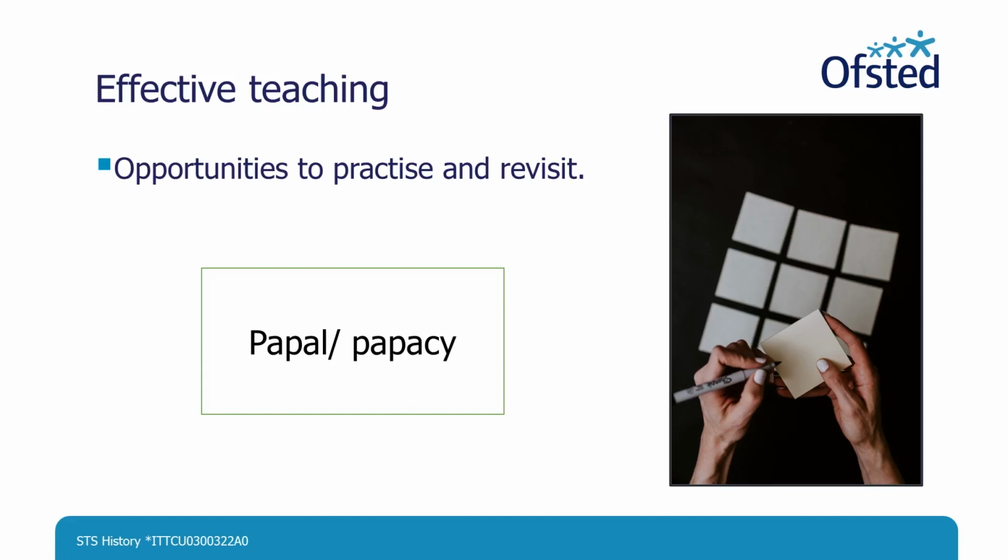Or a new topic might require pupils to be very fluent with a particular term. For example, if pupils learn about the dispute between Henry and Becket, they might encounter the term papal or papacy or pope frequently. Pupils' prior knowledge might help them to make sense of these terms with some working, but to be able to really read texts or listen to explanations or narratives about this period, pupils might need to be able to make sense automatically and without effort of a term like papal. So one way of doing this would be to give pupils lots of opportunities to practice the term and to revisit it in advance so that they're able to recognise it.